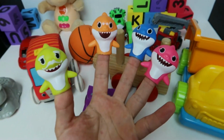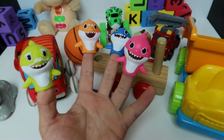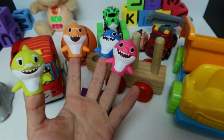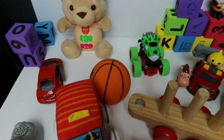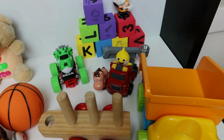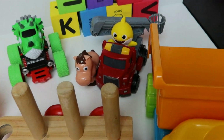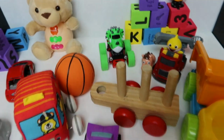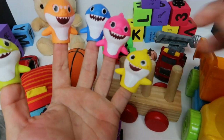Yeah! So now we have Grandpa Shark, Grandma Shark, Daddy Shark, and Mommy Shark. Let's look for the last one, the naughty one, the Baby Shark. Where is he? Let's see, where is the Baby Shark? I see someone on the fire truck. There we go, that's our Baby Shark. On the finger.